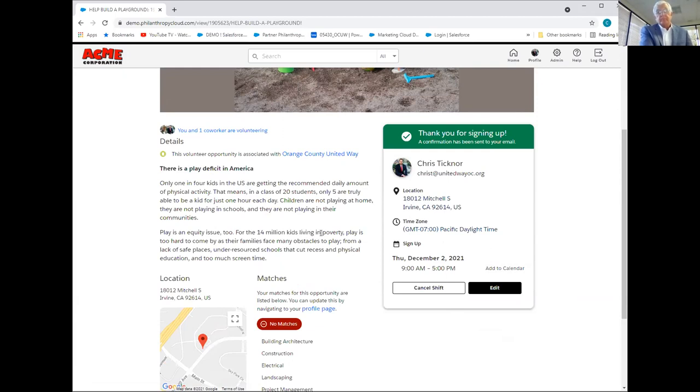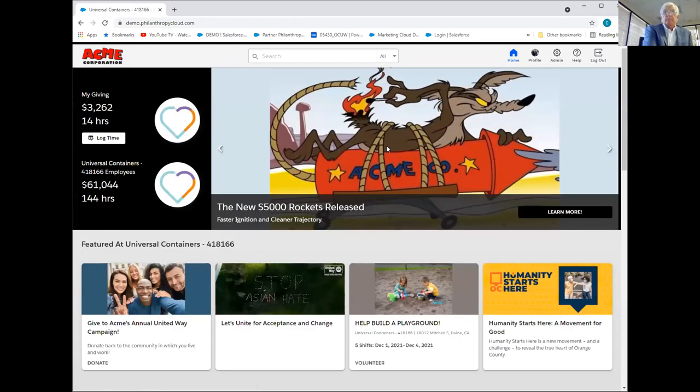On the back end of the system, the admins for Salesforce Philanthropy Cloud, for admins at your company, can see all the individuals that have signed up for the different shifts, the different volunteer activities, and can email those individuals any sort of changes that have taken place, any sort of requirements, documents, attire, or transportation needs that are required for this particular activity, which makes it nice and easy to orchestrate and coordinate volunteer opportunities that your company has going on. So let's go back home and let's donate.